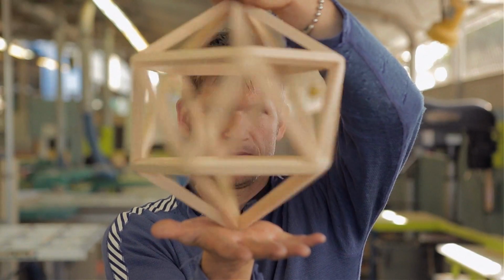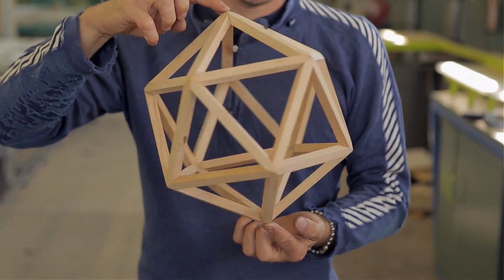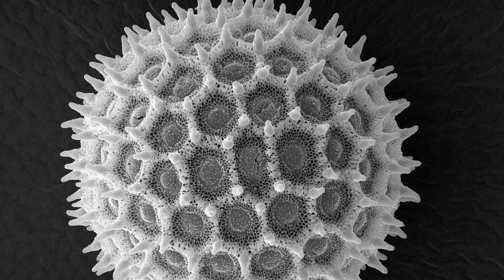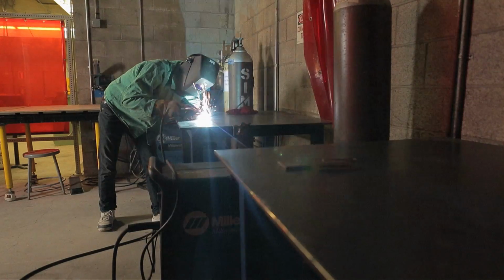My name is Leif McGinnis. I make interactive kinetic light art. My work is a blend of what fascinates me about art and technology. I'm really fascinated with polyhedral shapes, a lot of things that you find in nature. You'll see it in chemistry, you'll see it in pollen, diatoms. I've learned how to incorporate these shapes and mix them with technology.